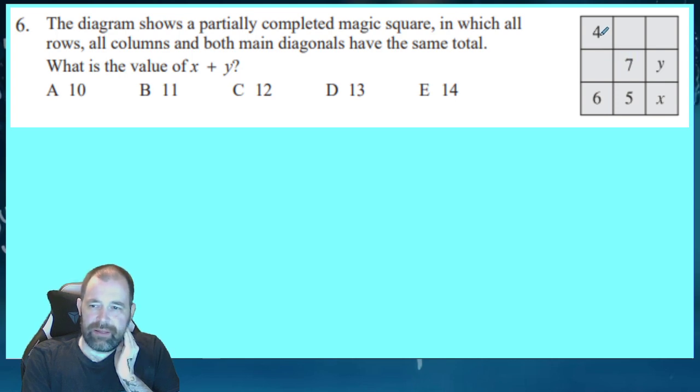But usually a magic square total is 3 times the middle number. 21. I'm not sure you could work this out without knowing that fact. Let's have a think. So if the magic square's total is 21, x is 10. This would be 11. 11 plus 7 is 18. Y would be 3. So I think it's 13.